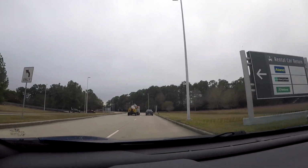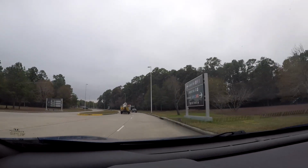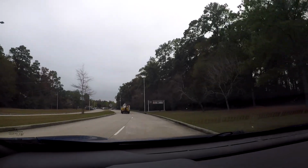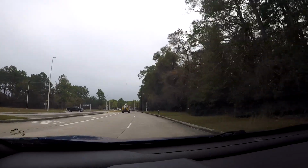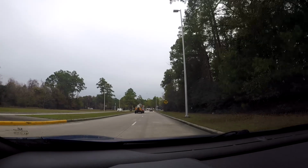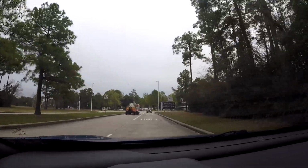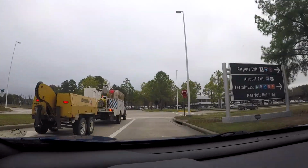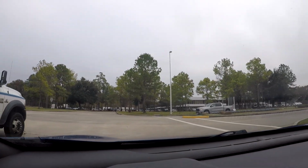If you're picking up your rental car and then going to the freeway, you go back the other way if you want to go to 59, or go this way if you're planning to go to the Beltway or the Hardy Toll Road, and eventually over to I-45. You've got Budget and Avis return over there as another example. And then you're going to want to make a right turn here, because you're not really allowed to go to the left either.